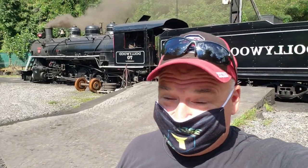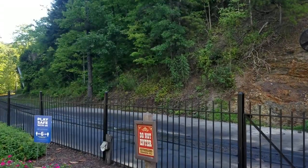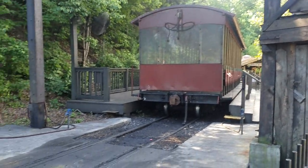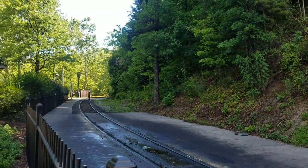All right, we got an inside look at the train shop, and saw Cinderella still getting ready. We're going to head over to the depot and get ready to get on and take a ride. Y'all noticed something missing here. The train cars are here, but no engine. Cinderella will be here in just a minute.